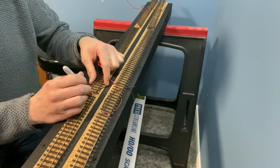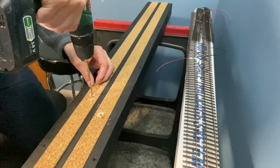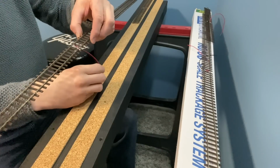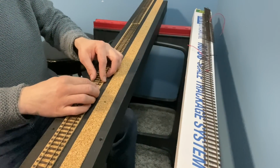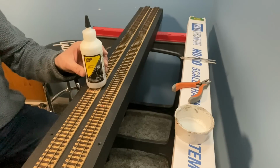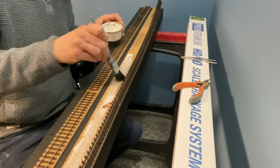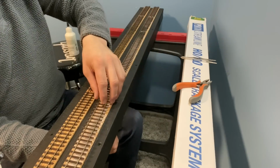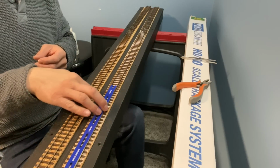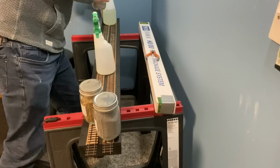The position of the wires is marked on the corkboard ready for drilling. After the wires are fed through the holes and I'm happy with the position, I can move on to gluing. This is quite a simple straight piece of track, but to ensure there are no kinks in it, I use this track setter template. And then it's weighted down and left overnight to dry.